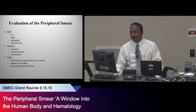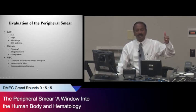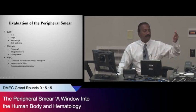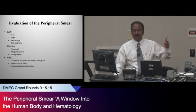So you're looking at the platelets to see, is there clumping? Is there an adequate number of platelets? Are there giant platelets? We looked at all of them today. So you start with the red, white, and blue and look at the red blood cell. What's the size? Anisocytosis or not? Shape? Poikilocytosis or not? Look at the morphology. Am I seeing schistocytes? Am I seeing sickle cells? Am I seeing abnormal morphology of the red blood cells?